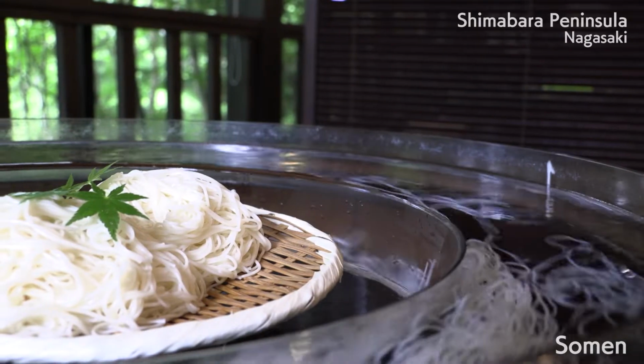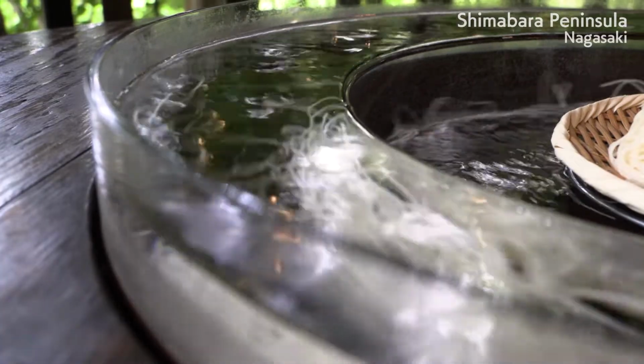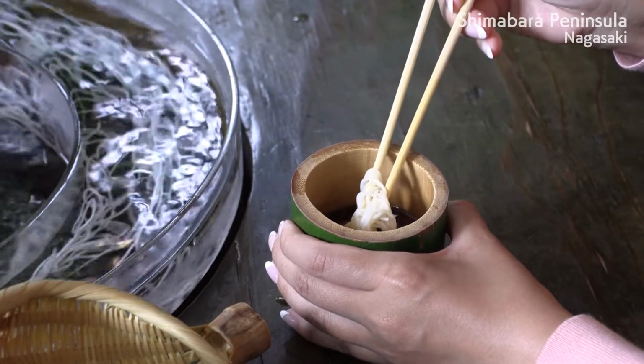I put thin somen noodles in the water. And here's the fun part. I caught the cold noodles with chopsticks and ate them. I love the smooth texture.